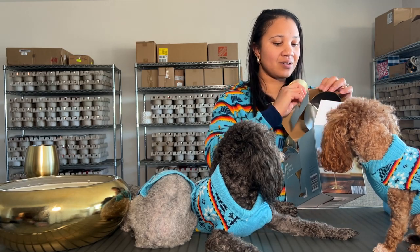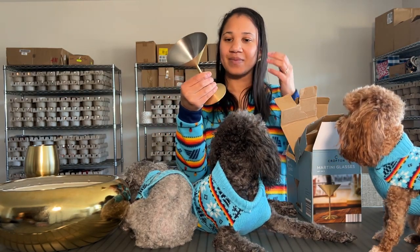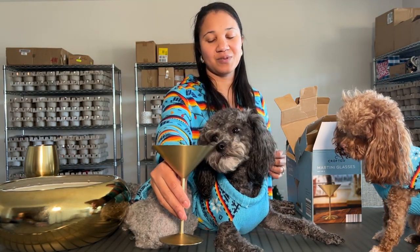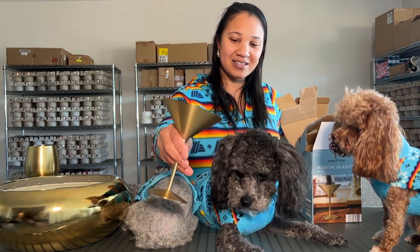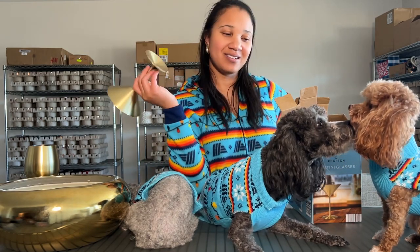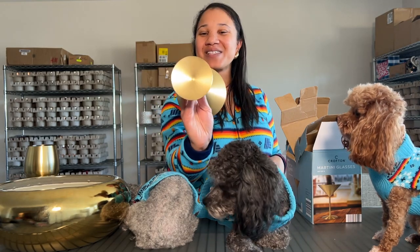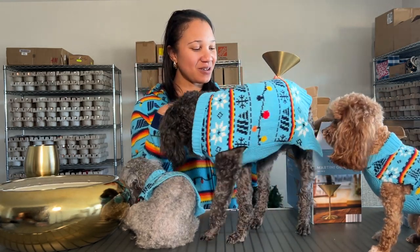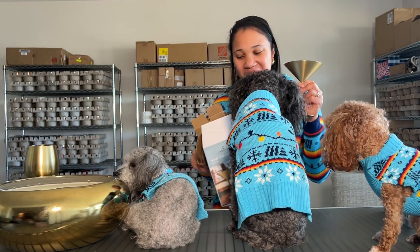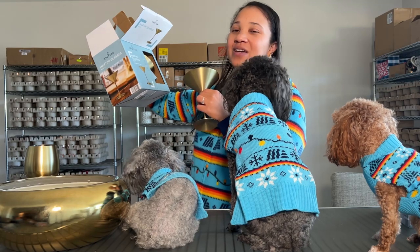Oh my gosh, they really made sure that these were trapped in there. But yeah, here's the martini glass. Tuxie, you want a martini, baby? Yeah, a puptini? I guess technically you are 21, so in dog years. And this is the little martini glass. Honestly, I was kind of on the fence about it because martini glasses are cute in theory, but between the storage and the fact that, how many ounces does this hold?